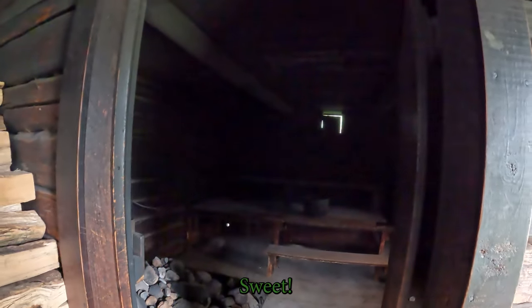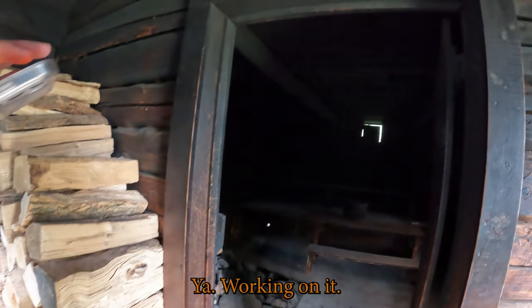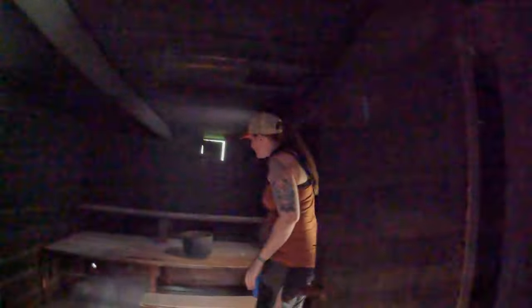Sauna. Sweet. Yeah, working on it. Me too. Like, it is truly a black hole in here. Who would sit on the top bench, or is that just to put your elbows on? I don't know. See? Yeah. Things are getting freaky.